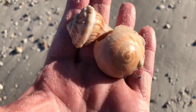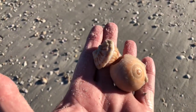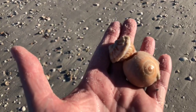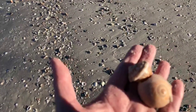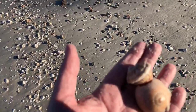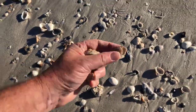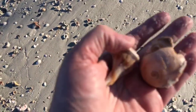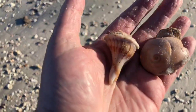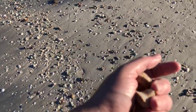A whelk and a shark eye. Again, just pieces of them, but those are beautiful shells when you find the whole specimen. Lots of broken shells out here today. There's another broken whelk, it looks like, over here. Piece of a whelk. Boy, that one's turning into a fossil. Very, very neat, the things you find here.